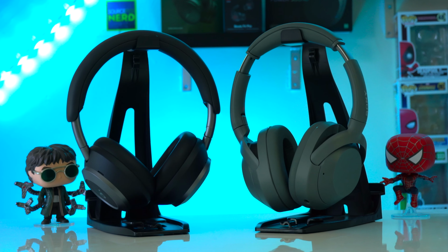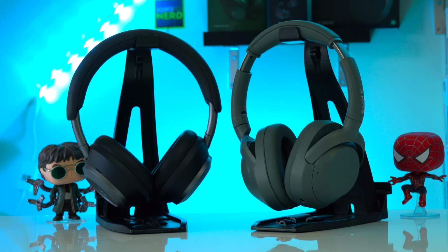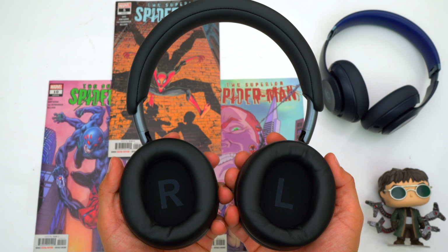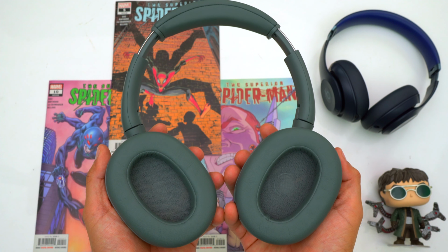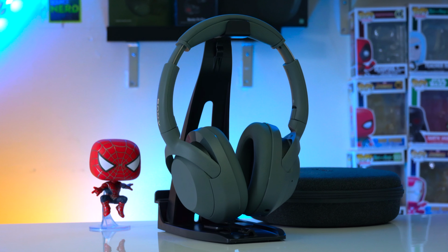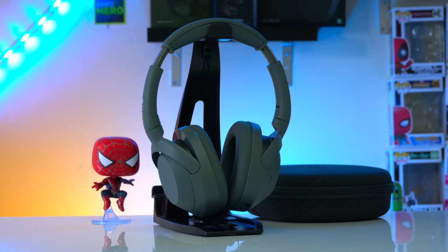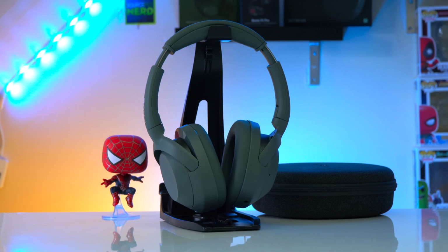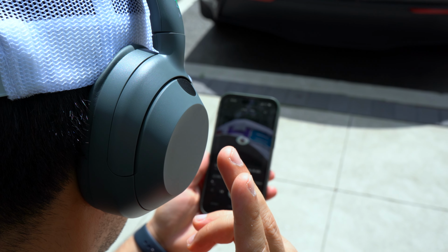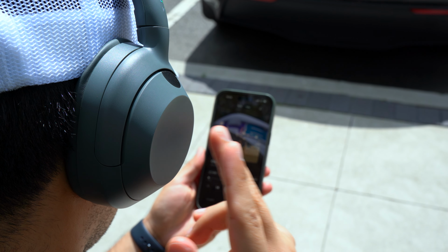And in general, the ULT Wear do a much better job of sounding more open because these have better detail in the instrumentals and they have a bigger emphasis on the vocals than the Space One Pro. So overall, both of these headphones are good options for people that like a lot of bass in their music, but the Sony ULT Wear are more versatile than the Space One Pro because their bass is cleaner and better controlled, but they also sound more open and have better instrument separation than the Space One Pro. So if you prefer a more neutral or vocals focused sound signature, the ULT Wear are going to do a better job of delivering you a better listening experience than the Space One Pro.